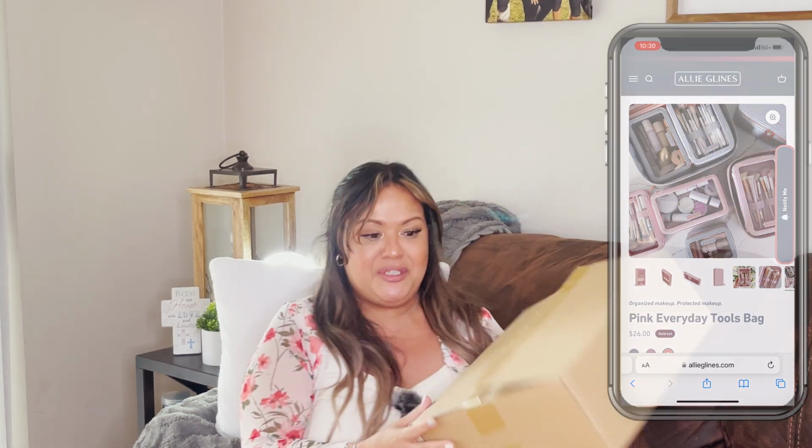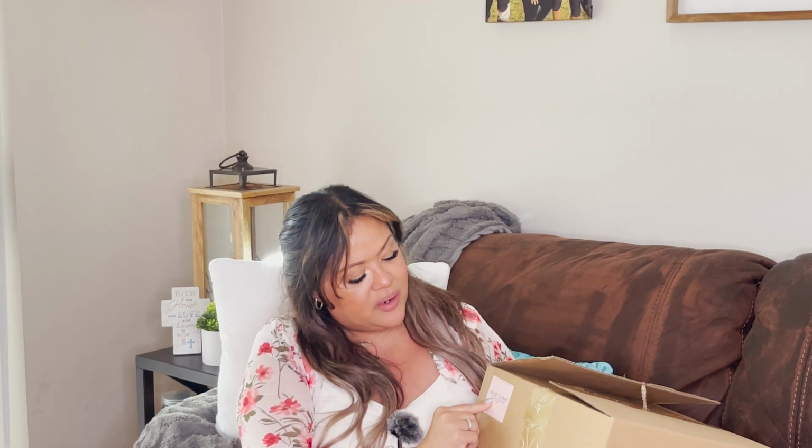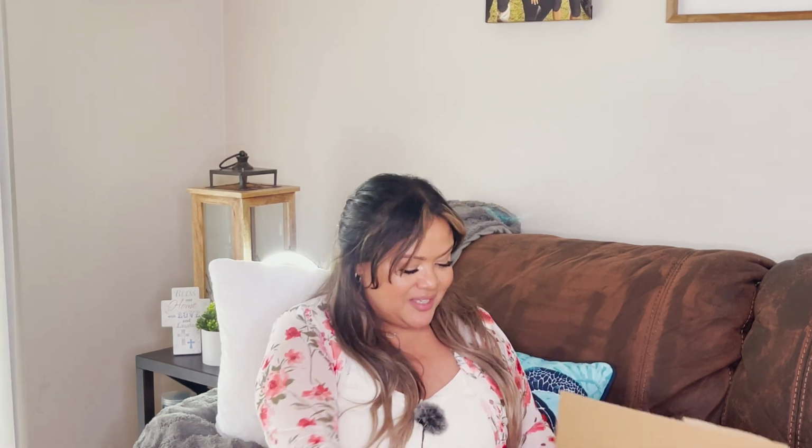So without further ado, here is my box, and I promise you that I did open this side only, but I have not opened this side. I have not unboxed this, so we're going to do a true unboxing here in the video. Besides this box, it was in another cardboard box just like this one, with its label here, Allie Glines full bag collection in the pink color. Okay, so this is a true unboxing.